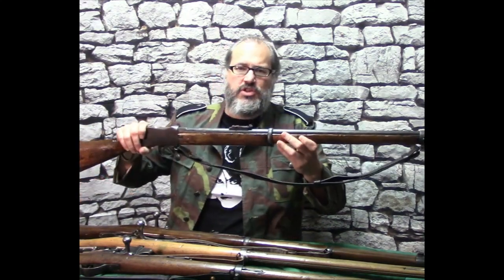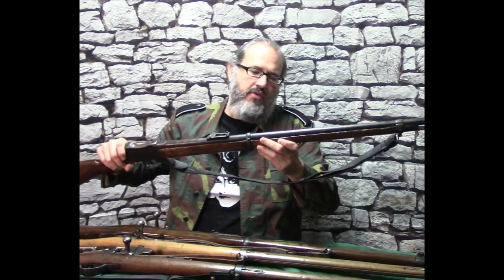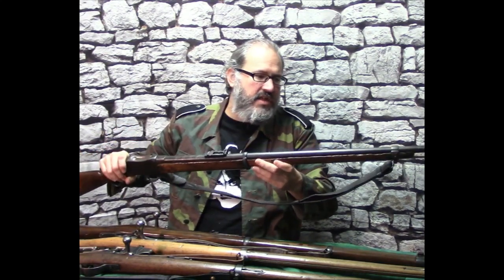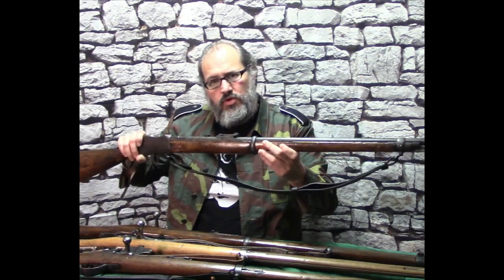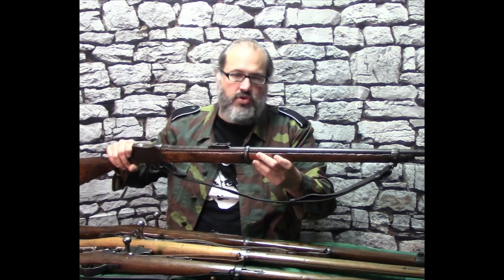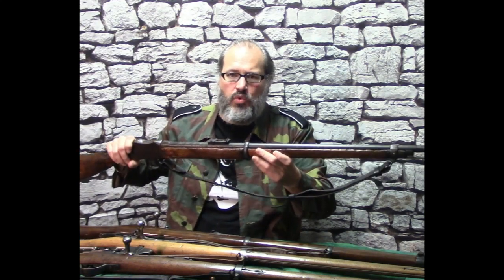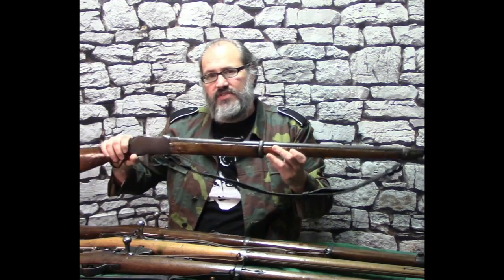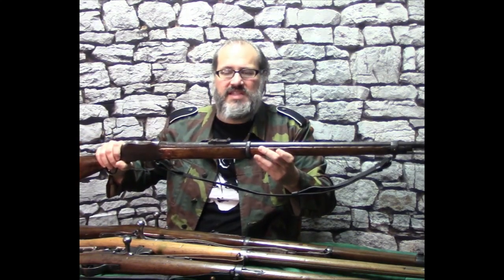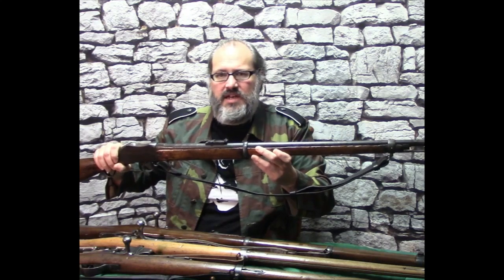The Martini Henry served as the standard rifle of British and Commonwealth forces in the 1870s and 1880s, particularly notable for its use during the Anglo-Zulu War in 1879 and its service at the battles of Isandlwana and Rorke's Drift. It also saw significant use during the Sudanese campaigns and in various conflicts in India, Afghanistan, and other parts of the world.